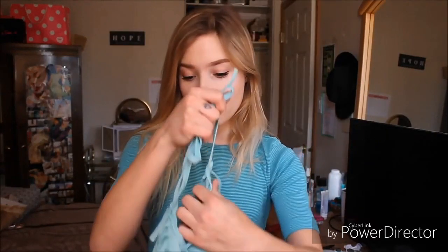Alright guys, moving on to the tops. So I'm gonna start off with the non-Victoria's Secret tops. Literally four. I'm gonna start with this one. This guy is actually super cute. It makes me look really good on. Makes my boobs look bigger, so I mean, can I really complain?